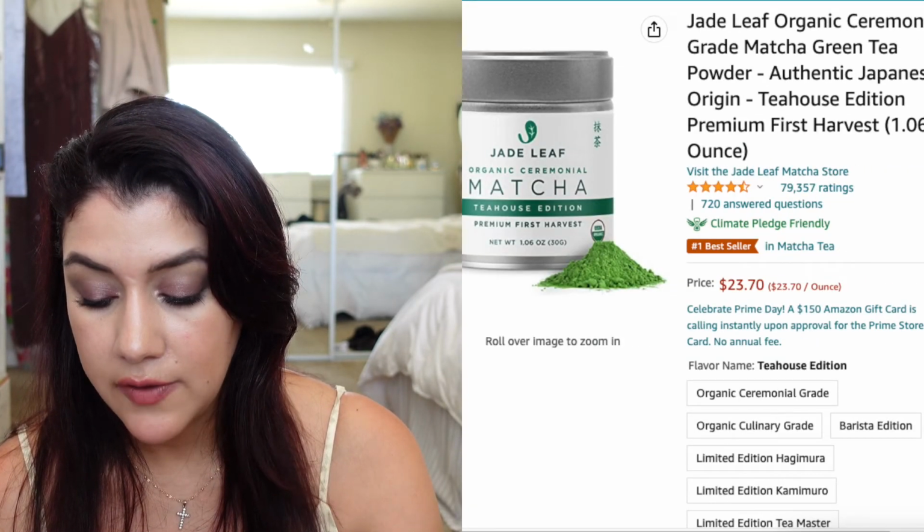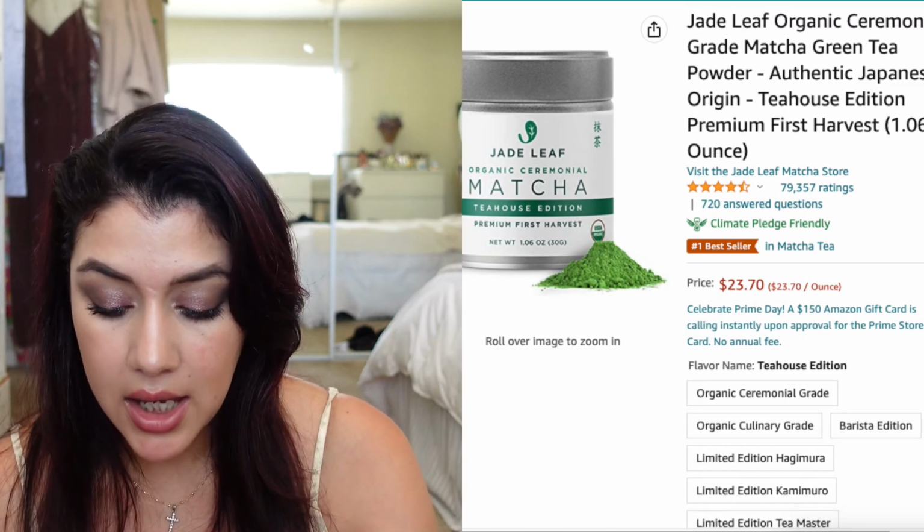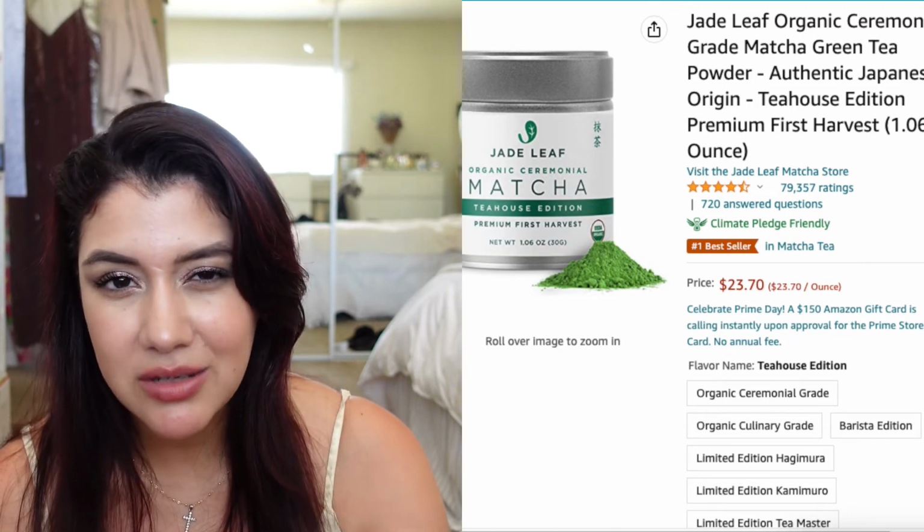So the one I bought, of course, like I said already, I'll link it below, but it's gonna be the organic ceremonial matcha tea house edition. And it's a bit pricey, so it's about $24 for 1 ounce, but you can get like 30 drinks out of it supposedly. And I really like it because, like I said, it's very smooth and it's not bitter. It doesn't have that graininess that some matcha has, and I've actually been really enjoying it, and I look forward to having my matcha now, which, I mean, I've always liked matcha, so don't get me wrong.